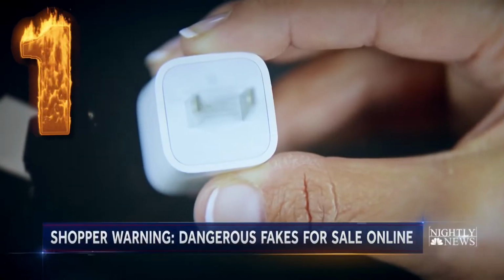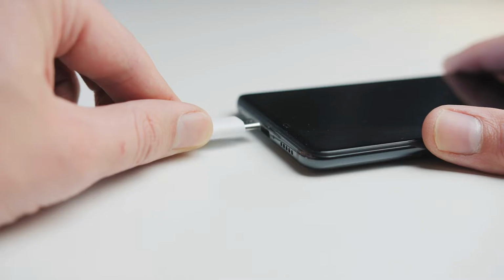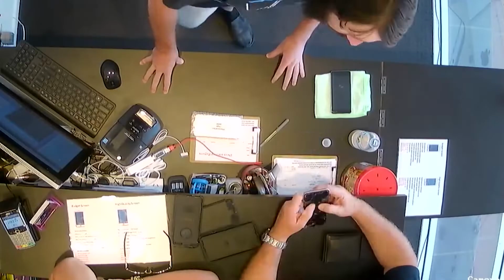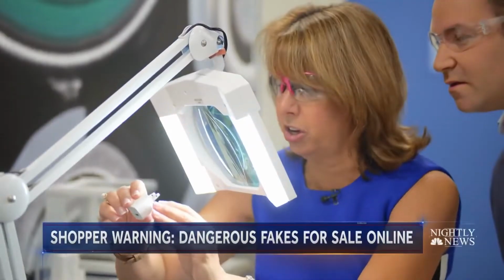Number 1. Counterfeit iPhone chargers. Phone is low on battery? Well, then give it a charge. Well, the counterfeit phone chargers might give you a supercharge that you didn't expect. It may not be your phone that's getting the zap, but it could be you. Let's take the Apple iPhone charger for instance.